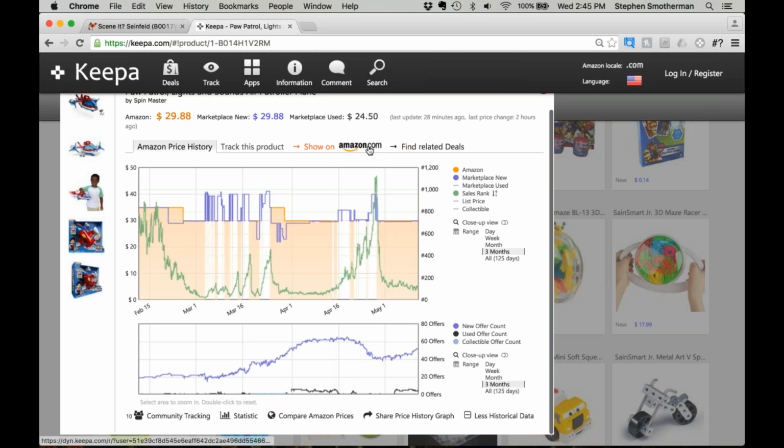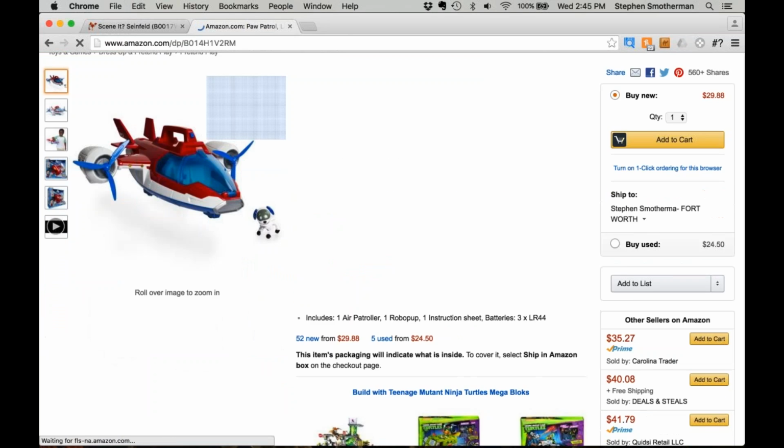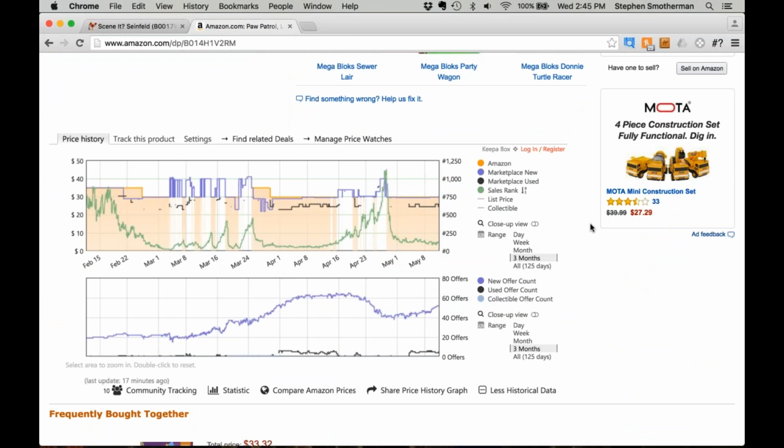Charles is saying he uses that extension as well. Yep, and Steven's clicking over here. It looks like he's got that loaded. Yep, scrolling down. There it is right there. So right inside every Amazon product detail page is where this would show up once you enable it in Chrome.